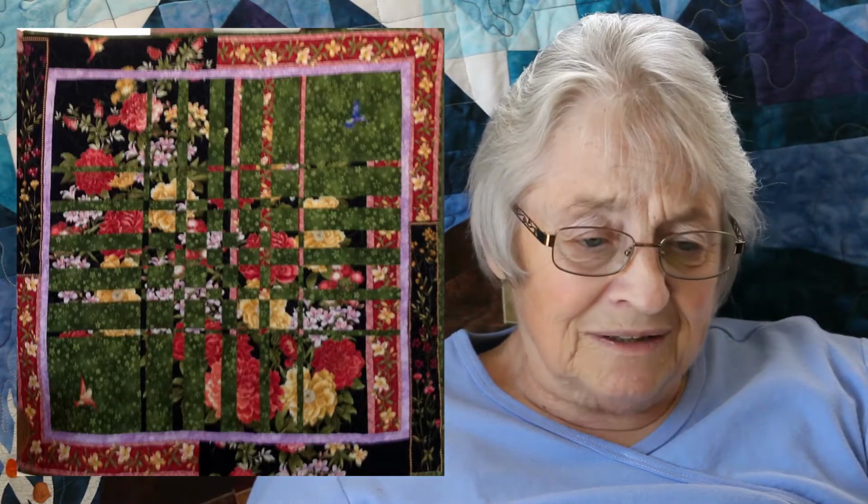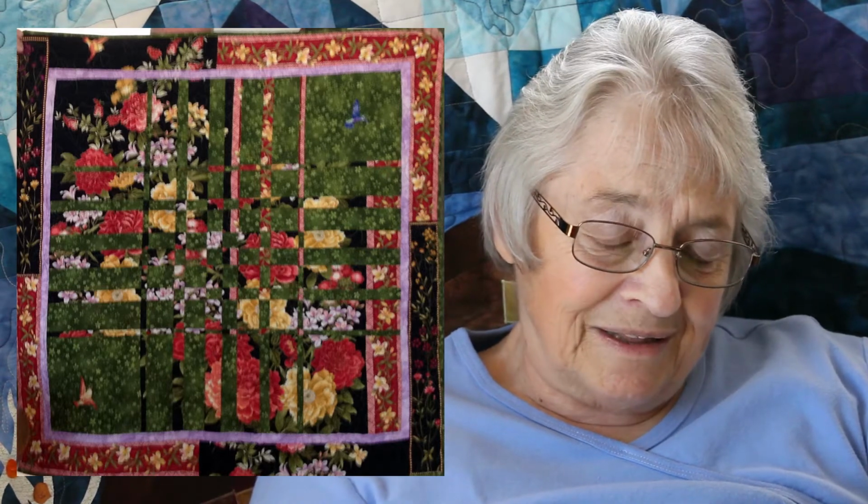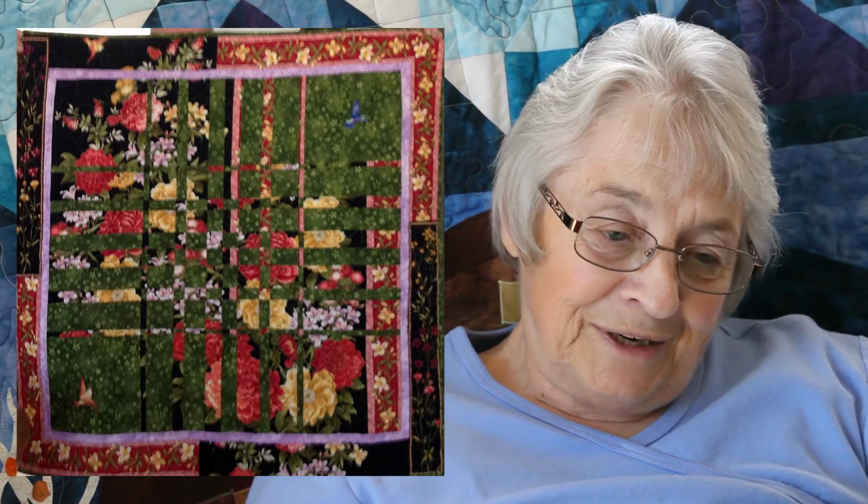That is a convergence quilt. It was also a wedding quilt that went to Amanda Jones and her wedding this year in 2012.